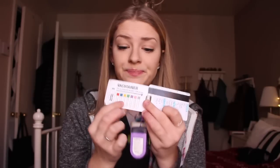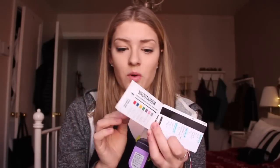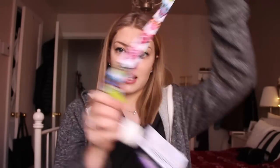And then I just have my ID, which obviously my picture sucks. And then I have this little card with vacutainers, and it tells you the order to draw blood in. And I just wrote inside what each of them is for. And on the back I have extension numbers and my codes and stuff for work. So that's this lanyard.